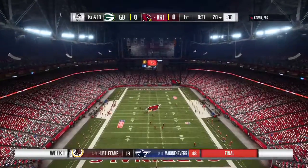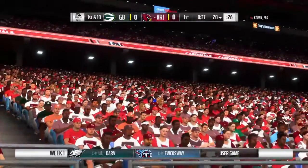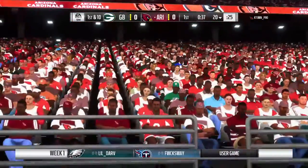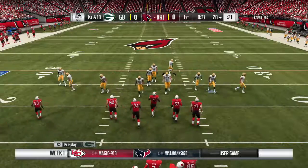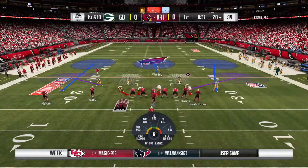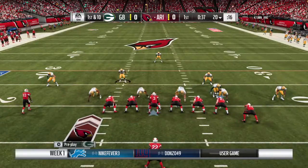That opening drive ended with the INT. It didn't lead to points, but still not the way they were hoping to begin the game. But how about going and telling your defense, thank you, a huge thank you. You said it didn't lead to points, stalled off that drive. Now they've got a chance to redeem themselves and maybe reward their defense a little bit by putting some points on the board on this one.